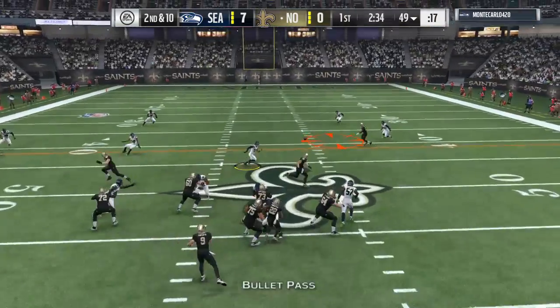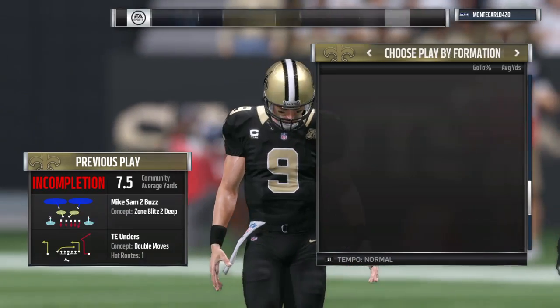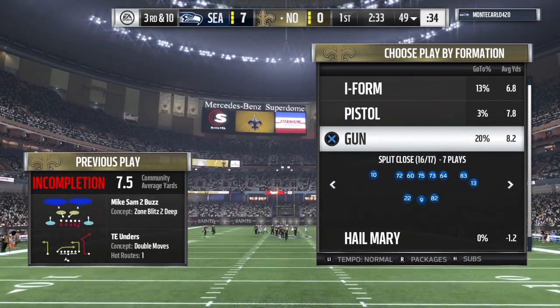Breeze will try again on second down. And he fires one incomplete. Looking to go back to Thomas again. And that takes us from second to third down.